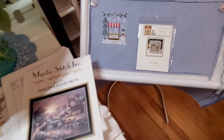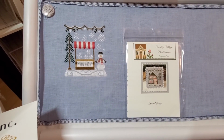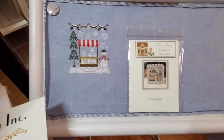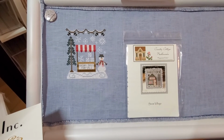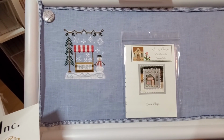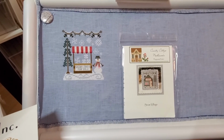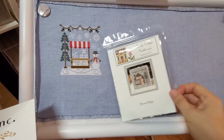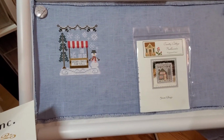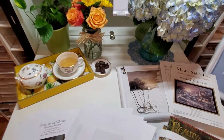And this is Country Cottage Needleworks, Snow Village. I finished village number 1 yesterday, Snowflakes for Sale. I don't know if you can see through this video, but I did the lettering in sparkly silver. And I changed the French knots on the eyes of the snowman. Instead of the recommended brown, I used black because if you look at snowmen, their eyes are charcoal, which is black. So I changed that color. But other than those two, I followed the directions exactly. And next, I'll be starting on this Peppermint Parlor. I'm so excited because this will be a sequel to my Gingerbread Village. And yeah, that's about it.